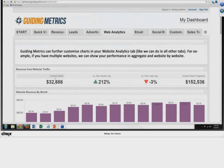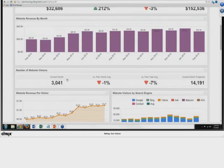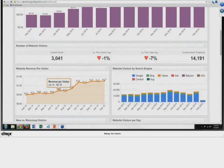So I like to look at some sort of revenue from your website traffic. Once again, it could be e-commerce sales, but it could also be form completions, phone calls, etc. I like to look at revenue by month. I like to look at visitors. I like to start doing calculations like revenue per visitor. Now, this is an actual stat in one of my businesses. A year ago, we were generating 50 cents per visitor. Now we're generating $1.27 per visitor. I would like anyone to volunteer to compete with me in this business.